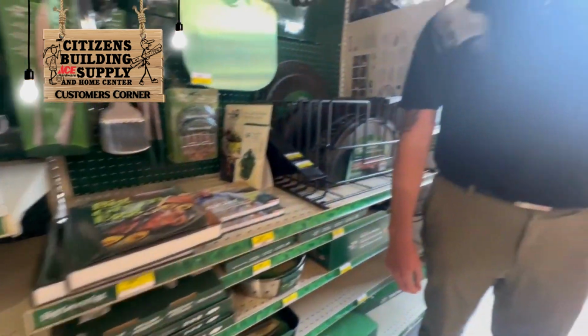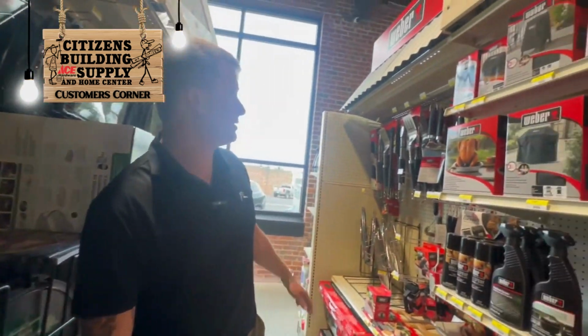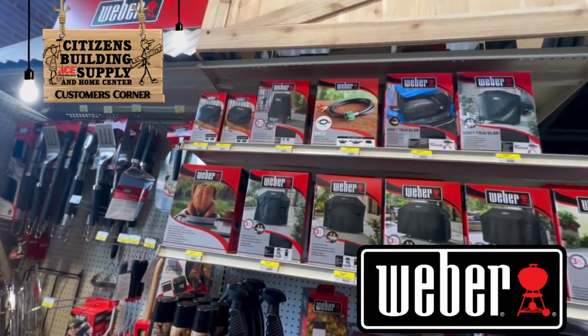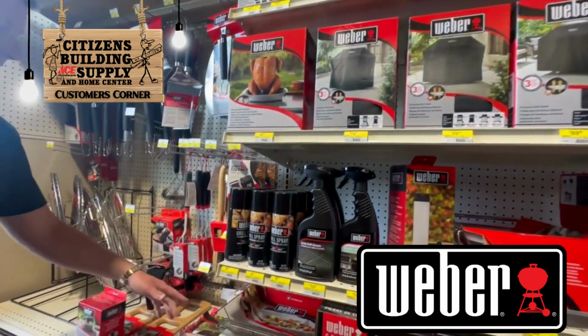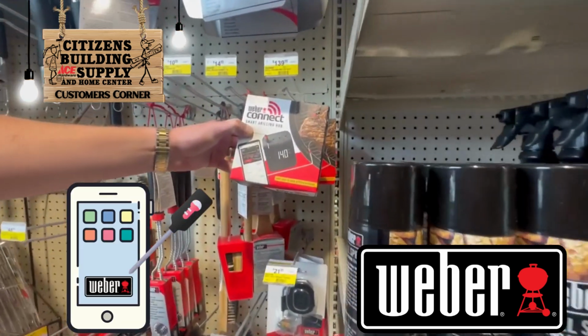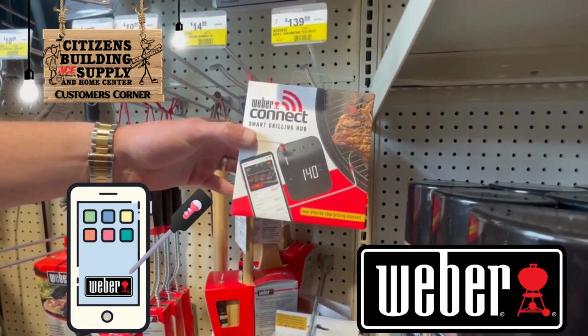And not to leave out our gas grill friends, you can see we've got a great selection of all the Weber accessories as well, from brushes to thermometers. This one's actually really cool. You can actually pair it with your phone, so you don't even have to go outside to check.